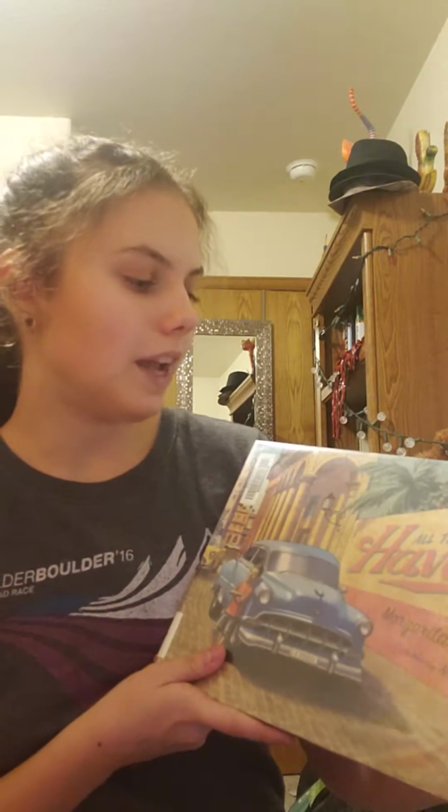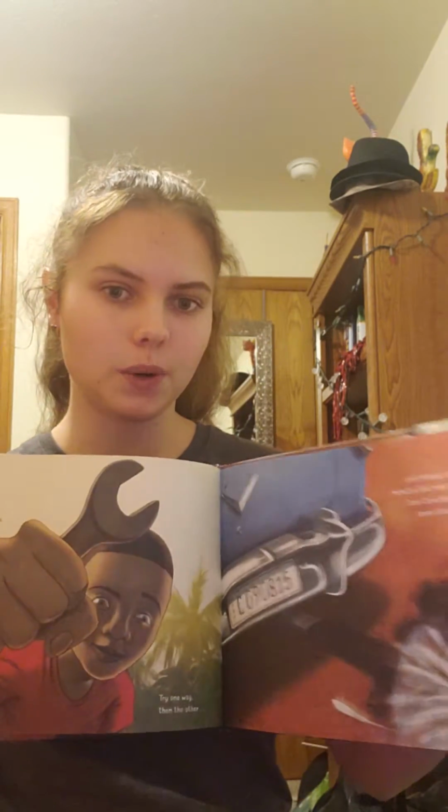And lastly, we have All the Way to Havana. This book shows how bubbly and just thriving Cuba is. It's the story about a boy who's traveling to Havana, Cuba, and he looks out the window and he just sees all this life, and it describes Cuba in such an interesting way that unless you were a native there, you wouldn't truly understand. There's so much energy in there, and it's a good inside look into Cuba. Also, the images are quite vivid and beautiful.